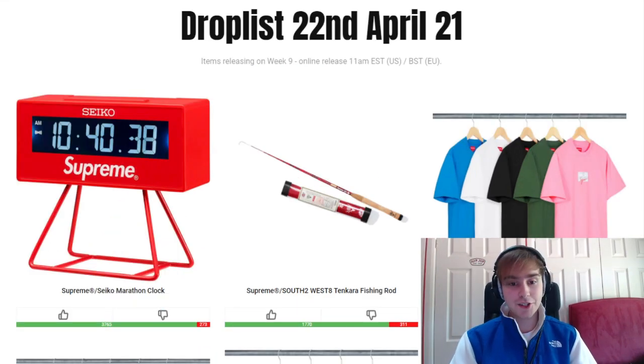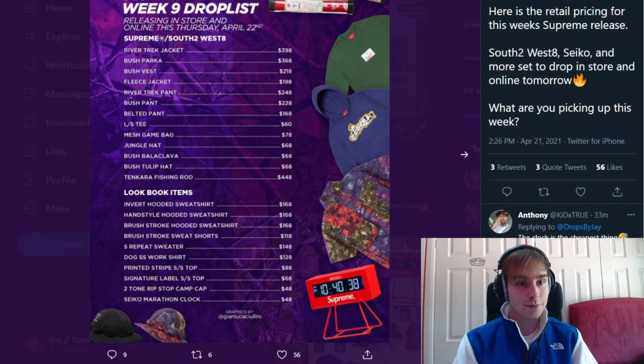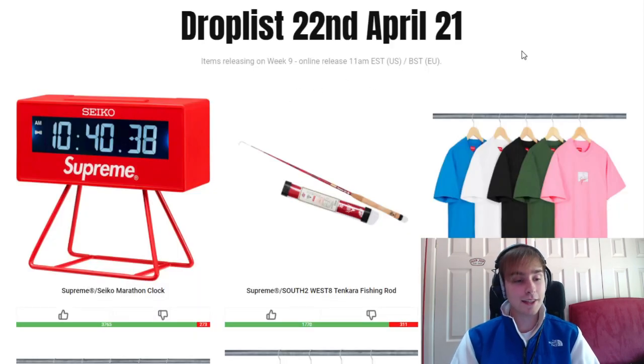Okay, so getting straight into things, I've made it wider just so it's easier. I'm going to quickly move also the retails to the right side, because obviously I don't think Supreme Community have updated yet. We're going to be kicking things off with the Seiko Marathon clock. If I pronounced that wrong, my bad. Retail is meant to be $48, so hopefully like 46 or 44 or something like that pounds.